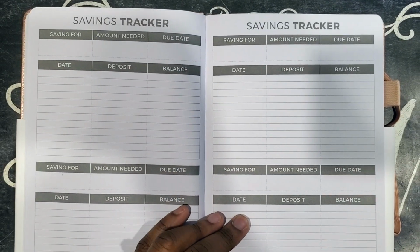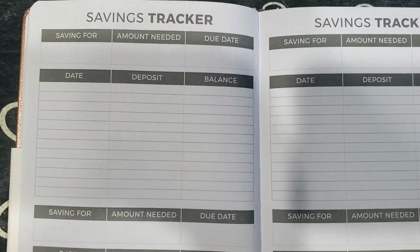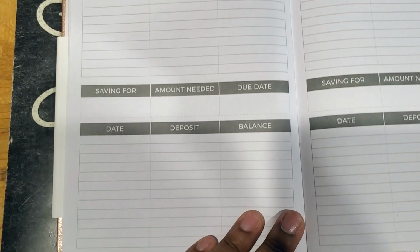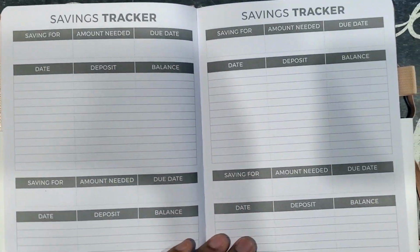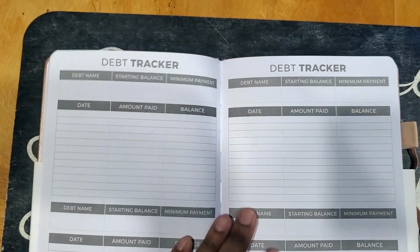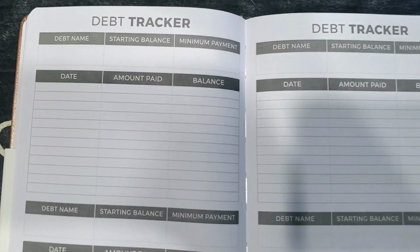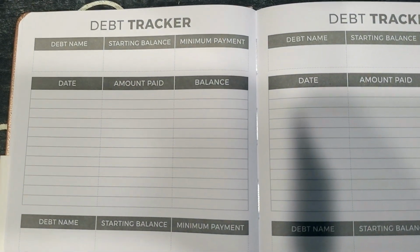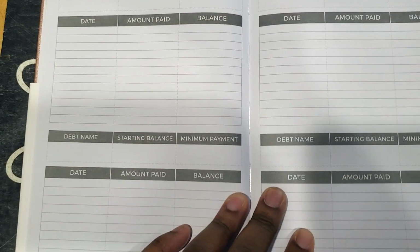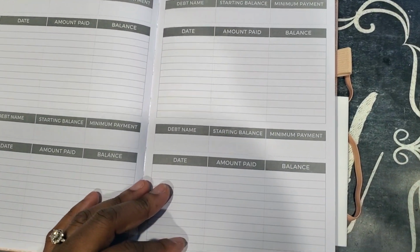Okay guys, so then we get into the savings tracker, and each page has saving for, amount needed, due date, a place to put where you make deposits, and then it repeats the same thing. So there are 4 sections for the savings tracker, and then the next page is our debt tracker. So again, there's 4 different ones, and again has the debt name, starting balance, minimum payment, date, amount, and balance. So you can list out 4 debts there and work your way through them.